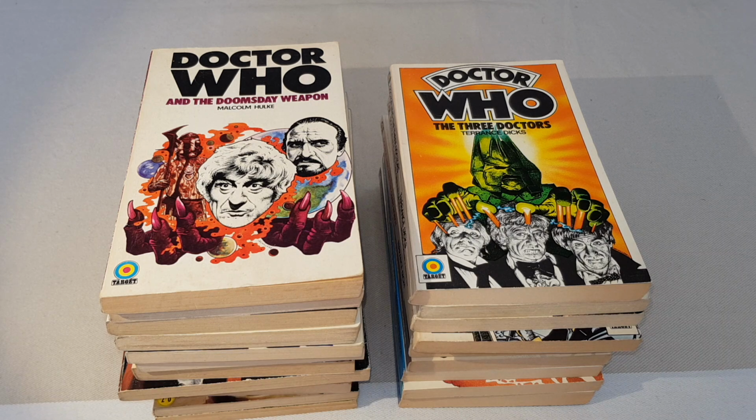Hello and welcome to my first look at classic Doctor Who paperbacks. So Doctor Who's been represented in book form since 1964, and has never really been out of print since.